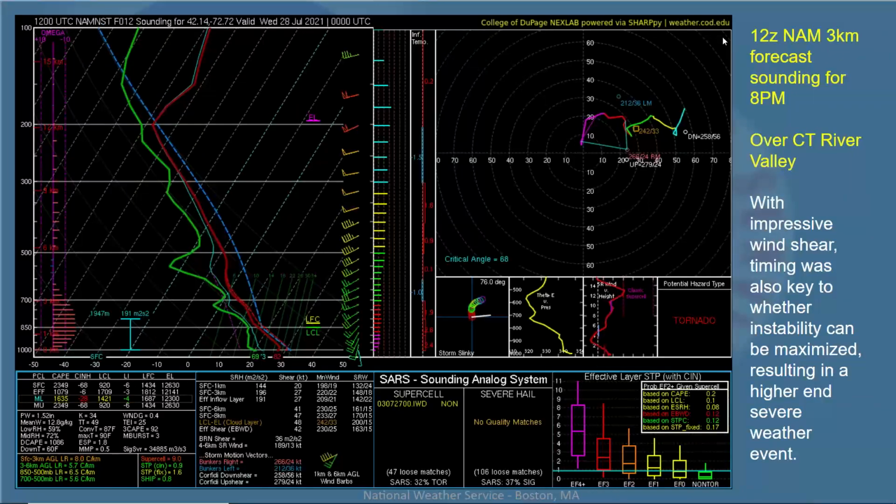So we'll take a look. Let's look at a forecast sounding. For those who aren't familiar, this is kind of looking up in the atmosphere. So height is up here on the left, and temperatures are here on the bottom. The warmer temperatures are to the right, the colder temperatures to the left. In the red, this is the temperature curve going up. It's decreasing. And the green is the dew point. So when they're close together, you have moisture. When they're farther apart, it's dry.